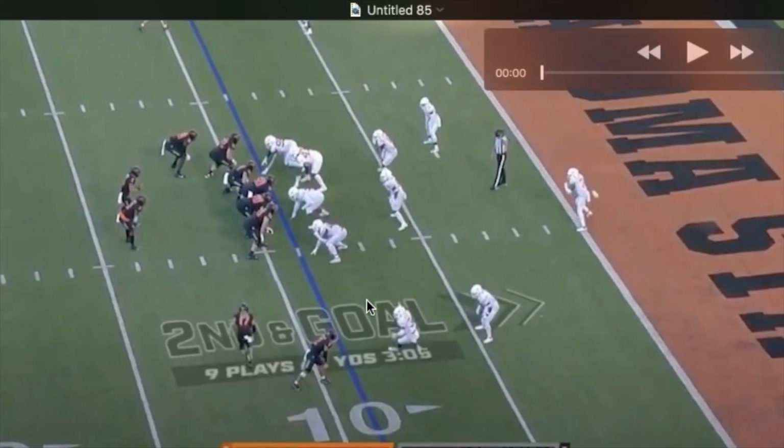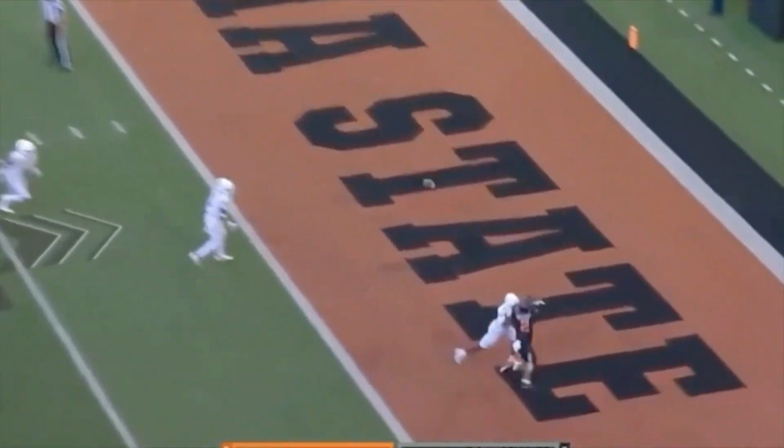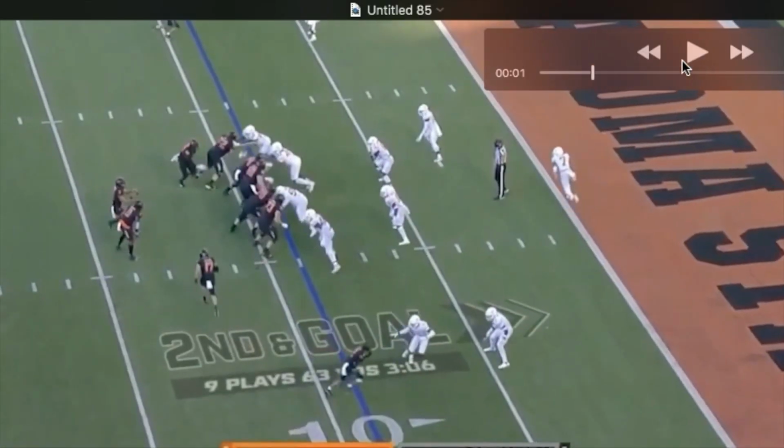Quarterbacks at Oklahoma State have a tremendous amount of confidence in him. He's zoned inside here, and the quarterback's just going to put it up for him. He is not open. Not a lot of wiggle or juke off the line. He just goes up and gets it.